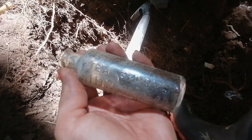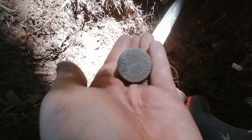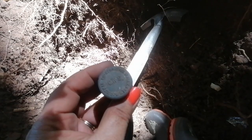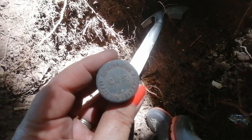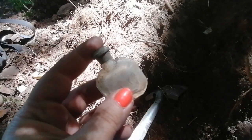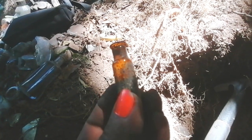A nice vulcanite. It says E.D. Smith of Bristol. Excuse my shaky hands. And another vulcanite. Look at this gorgeous little bottle. It does have writing on the bottom. I can't quite read it at the moment. I've unearthed this little amber vial with a pouring lip on there.